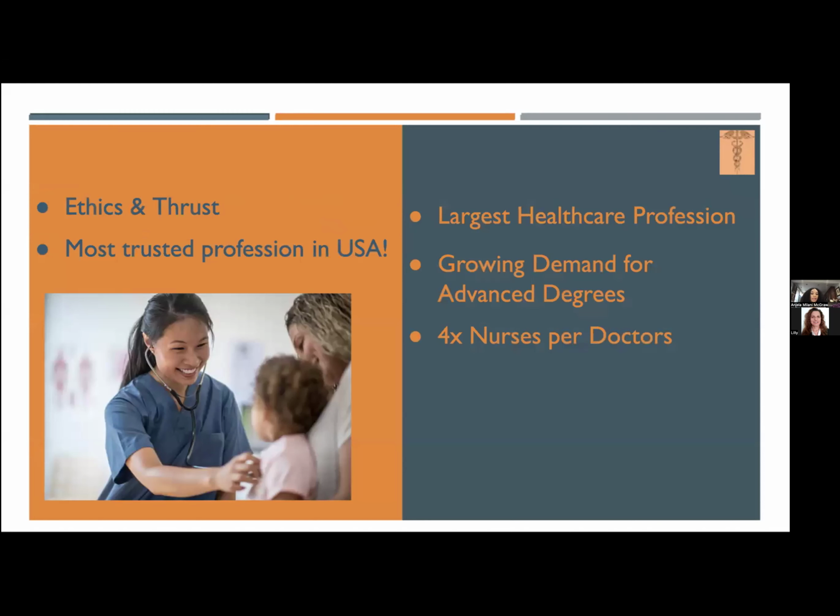So nursing is the largest and most trusted healthcare profession. We have 5.2 million registered nurses in the US, and it's the largest single healthcare profession with a growing shortage. There's definitely a growing demand for advanced degrees, and there's more of a need for nurses with MSN or DNP degrees. And the nurse to doctor ratio is 4 times more registered nurses than doctors in the US. It's the most trusted profession and the most ethical and honest profession.